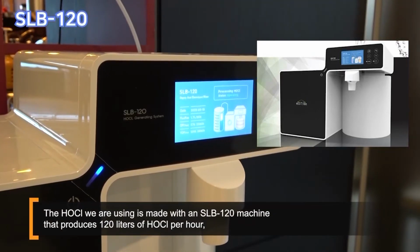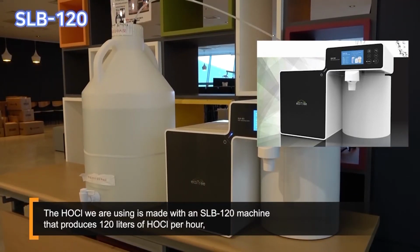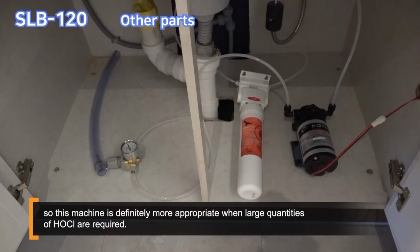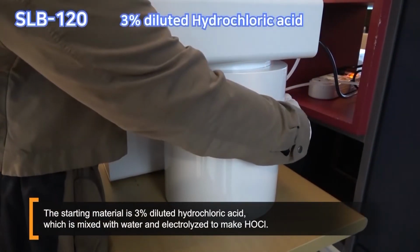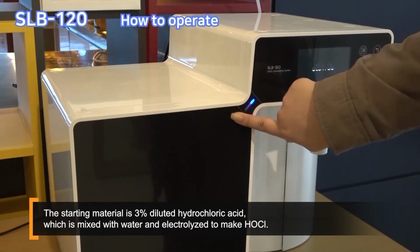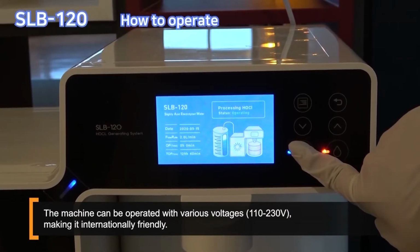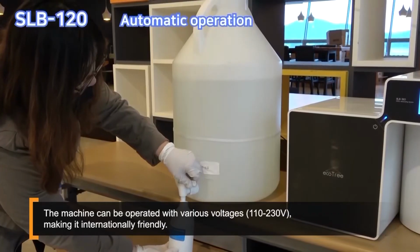The HOCl we are using is made with a SLB 120 machine that produces 120 liters of HOCl per hour. So this machine is definitely more appropriate when large quantities of HOCl are required. The starting material is 3% diluted hydrochloric acid, which is mixed with water and electrolyzed to make HOCl. This machine can be operated with various voltages, from 110 to 230 volts, making it internationally friendly.